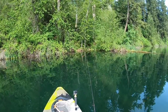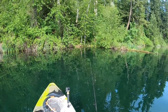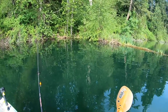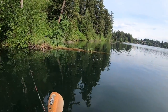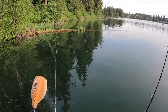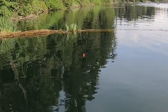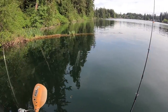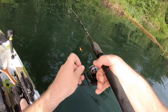Oh, we might have something playing with our bobber here, guys. It's just wiggling a little funny, you know what I mean? Ooh, there is a trout or something right there. Yeah, something just went after that worm. We got a fish on, guys. That's a bobber down, baby.